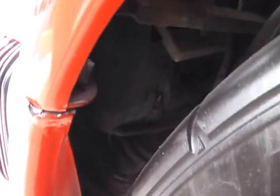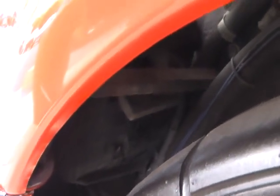Now, the first thing I'm going to show you is actually underneath the hood. These are things you look for with a factory slant nose. First and foremost, if you look right here inside this tire, you'll see a little bottle. That bottle right there is the replacement piece for the washer bottle that had to be removed from the front of the car in order to make the slant nose conversion.